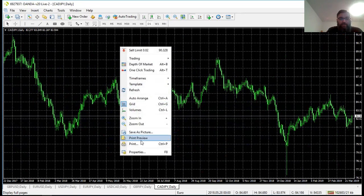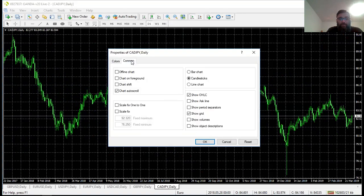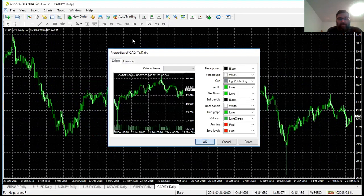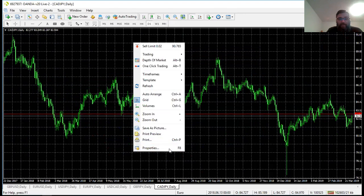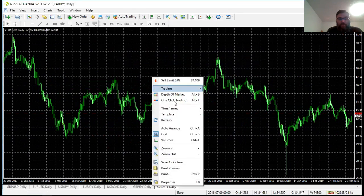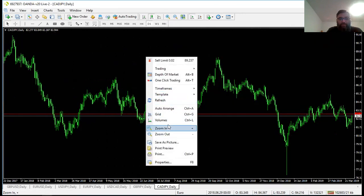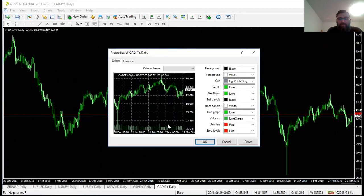Then I right click on the screen and go to properties. First I go to common and select show ask line, then I go back to colors and hit OK. Right click, I hit grid, so now my screen is black. Then I go back down to properties.